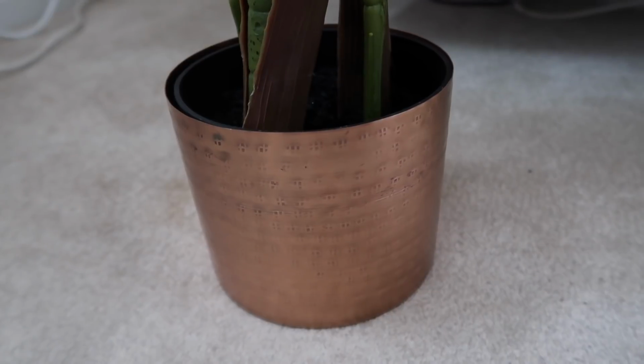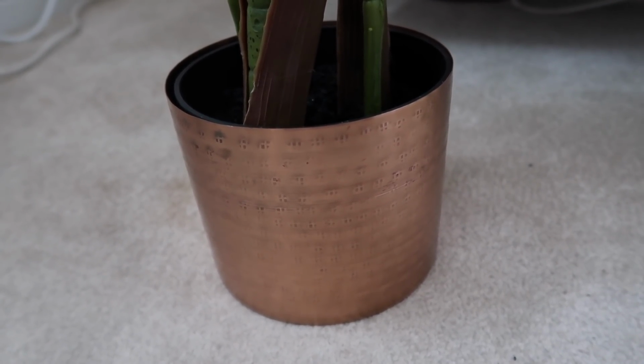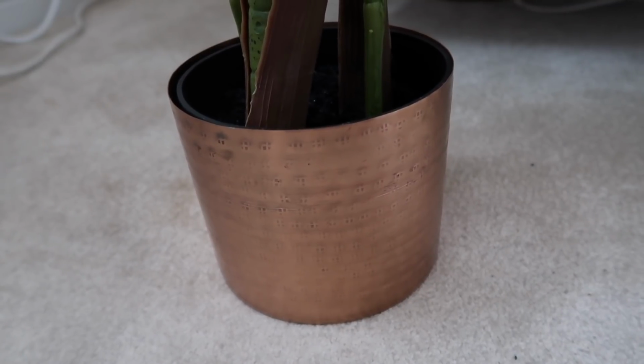And the copper pot that the palm plant is in, I really had trouble getting any kind of rose gold or copper coloured plant pot. I really struggled, and I think that one was from TK Maxx. Was it TK Maxx or Matalan? I'm pretty sure it was TK Maxx, so I will link it below if it's still available.